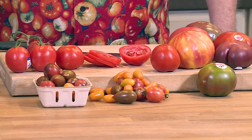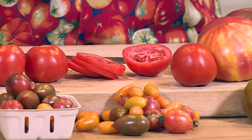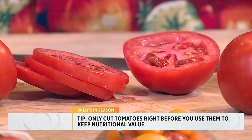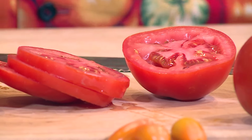One final thing, when you slice your tomatoes, you slice them just before you use them. There is a chemical in a tomato called Z9. Z9 dissipates within 15 minutes. So just before you put the tomato on the burger, just before you put the tomato in your salad, that's when you slice them.